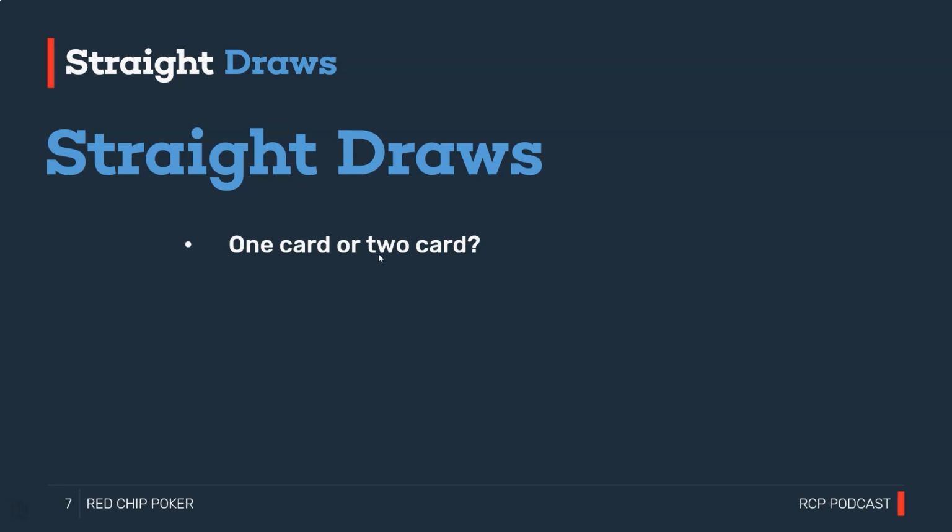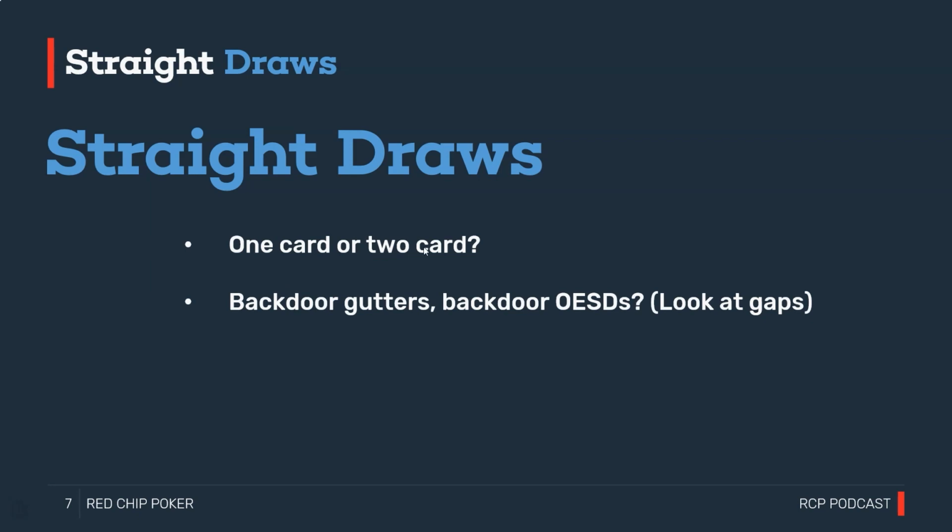Now we can take this one step further and start breaking down the number of backdoor gut shots and backdoor OESDs we have. Let's think about a simple example here. Imagine there's a 7 on the flop and we have 8, 9 as our hole cards. How many backdoor gut shots do we have? And how many backdoor OESDs do we have? Or more specifically, how many turn cards give us an OESD and how many turn cards give us a gut shot? Now at first you might need to compute that manually. You might need to say, okay, on the 10 there's an OESD, on the 6 there's an OESD, then on the 5 and the jack there's gut shots. So that's 2 backdoor OESDs and 2 backdoor gut shots.